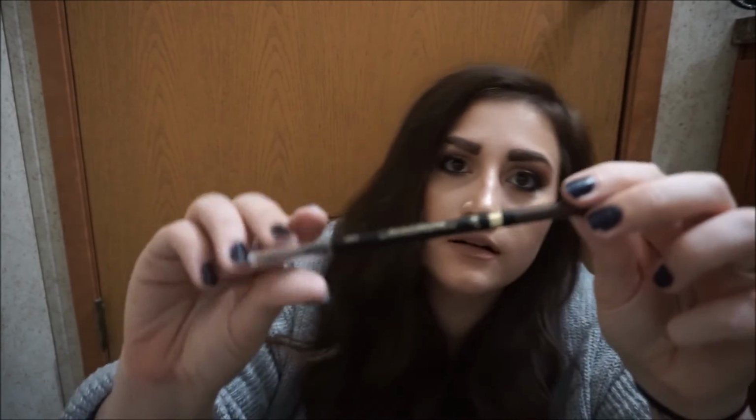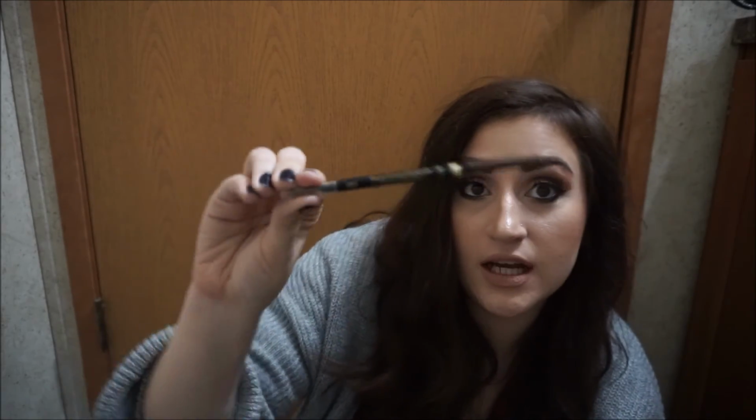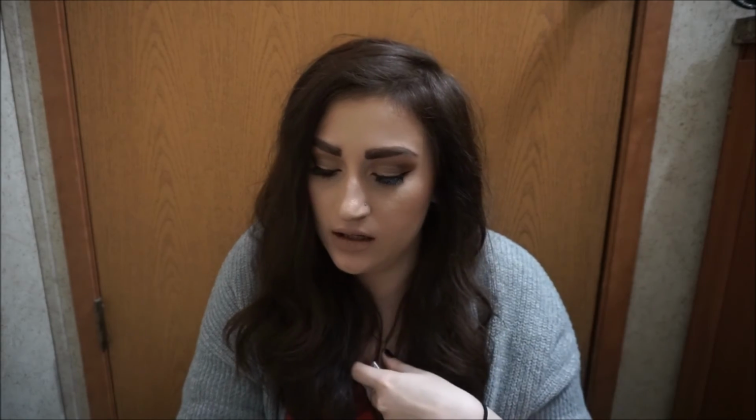This one right here is a dupe for the Anastasia Brow, and it is so good. Like, so good. And it looks like it too. So I really like this. It cost me about $8, and it goes on like a dream. It's not too waxy like a lot of drugstore eyebrow products are. This one's perfect. I love the spoolie on it. It's not too big. It's the perfect size.